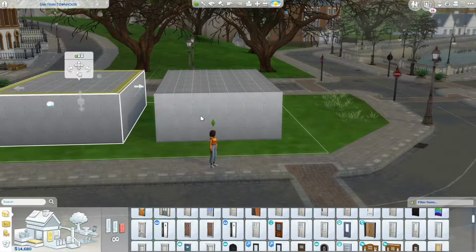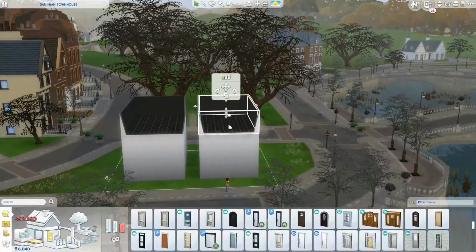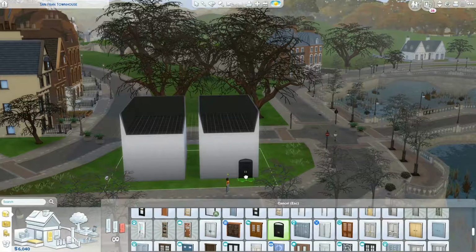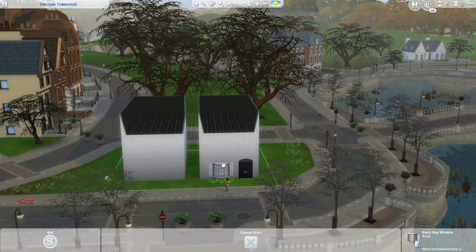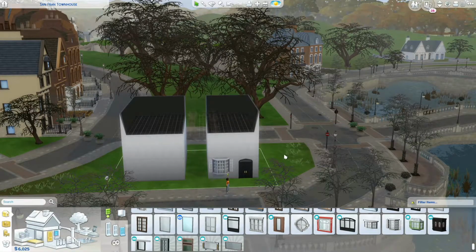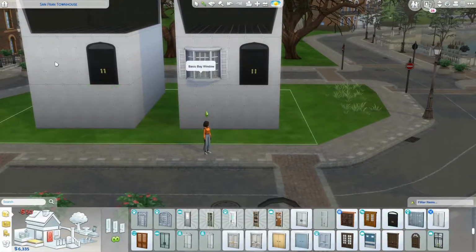In today's video we are building two townhouses side by side, and this was inspired by a picture of a San Francisco style townhouse that I had seen, and I really wanted to try and build it. It was actually my boyfriend that sent me the picture and challenged me to see if I could build it.